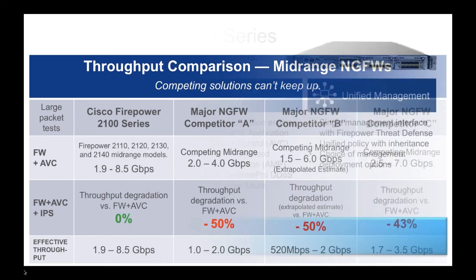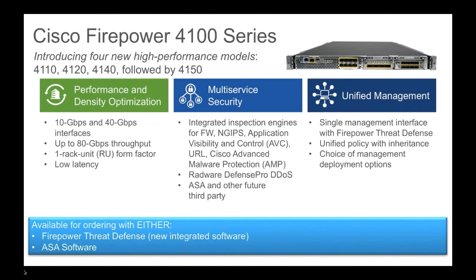The next part I'll cover is the Cisco Firepower 4100 series. Again, this is also a 1RU platform that's designed to provide performance and density optimization with both 10 and 40 gig interfaces, up to 80 gigs performance in a 1RU form factor at extremely low latency. But it's not just firewall performance we're talking about. The key to threat protection is that multi-service capability. So turning on the application visibility and control, the URL filtering, the advanced malware protection, et cetera, et cetera. In addition, we can also offer third-party services, for example, Radware's Defense Pro distributed denial of service. And then finally, we offer that with the unified management as well.